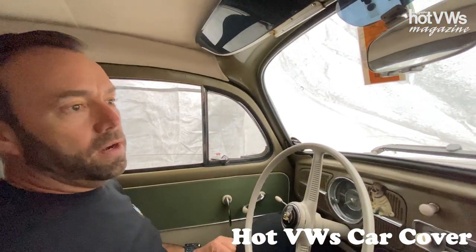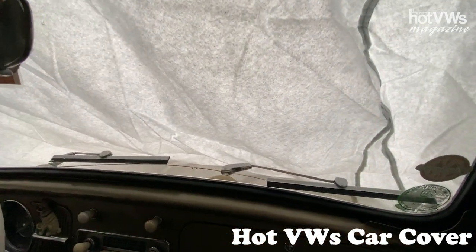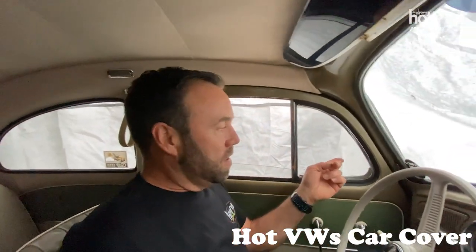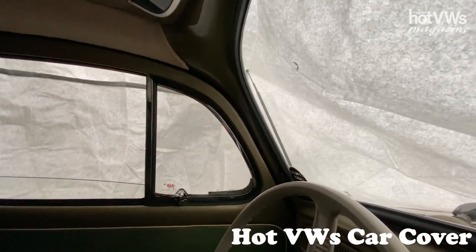So very, very nice. And you can see from the inside too, just the way that it actually fits. It's snug, but not too snug. It's not gonna be breaking anything. The mirror doesn't have any excessive pressure on it. Same with the antenna.